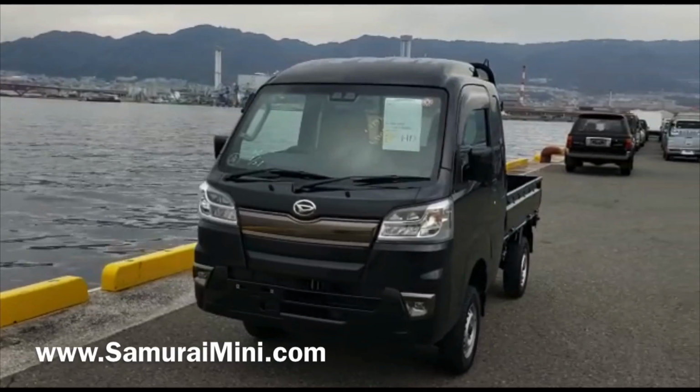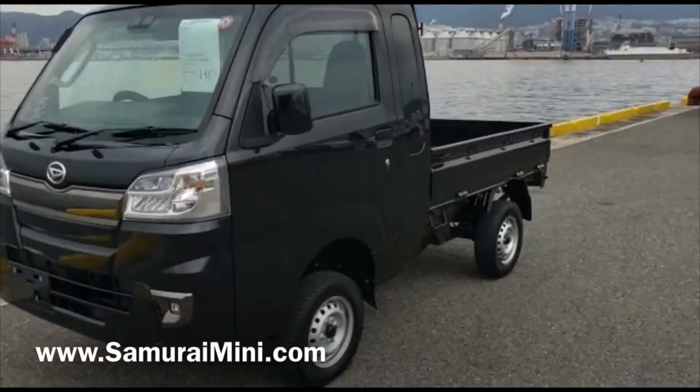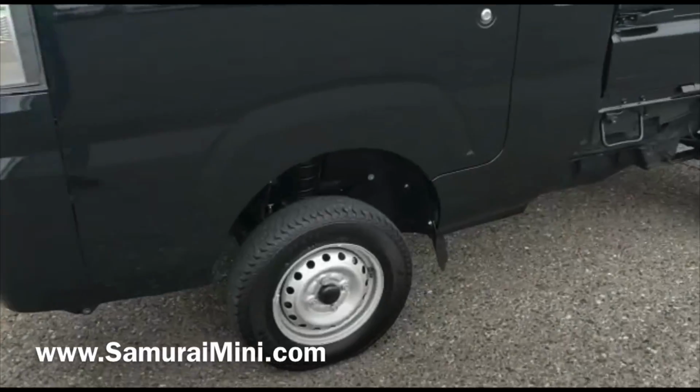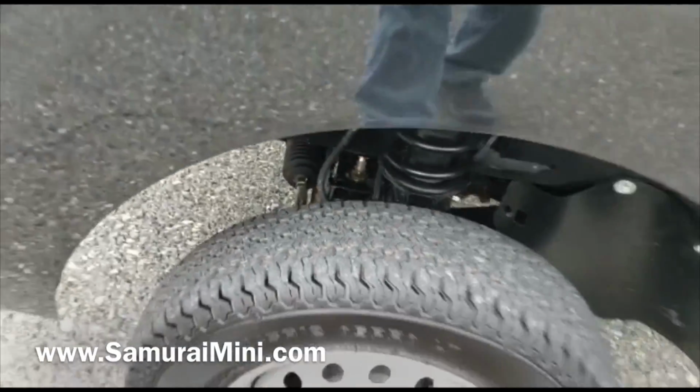Got a very nice, well-appointed Hijet Jumbo here. This one's got a 2.5 inch lift on it as well, so you can put some bigger wheels and tyres on that pretty easily. See the lift up there.